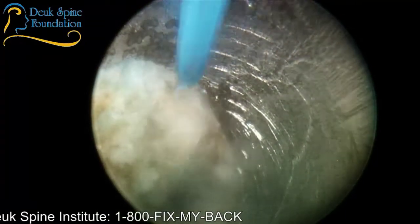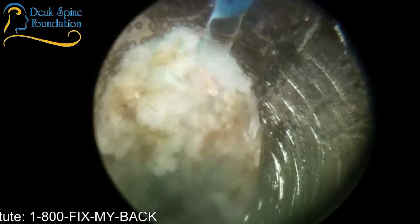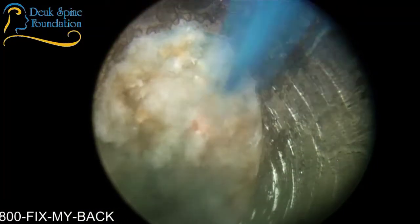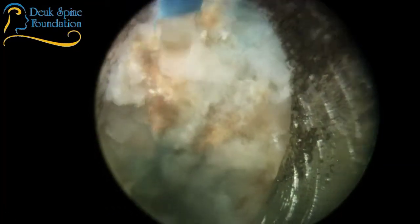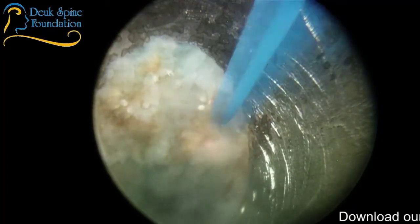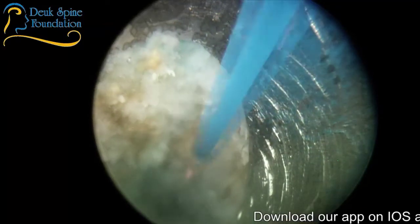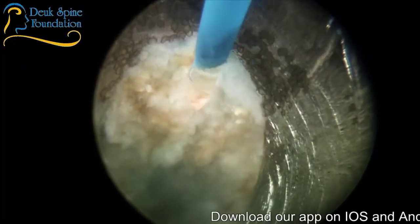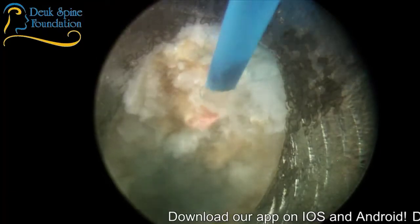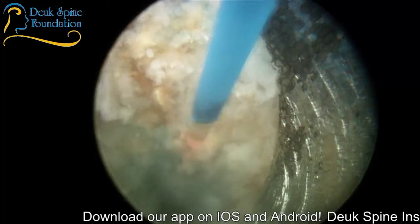We have a question. Sure. One of our viewers is wondering, how much of the disc do you take out, and how do you close the hole behind it? Yeah, great question. So, two questions. Dr. Deuk, how much of the disc are you taking out there? The answer is we're not really taking any of the disc out. We're taking the herniation out, and we're cleaning up the tear. So we're not taking any normal disc out. We're just taking the abnormal damaged part of the disc out.